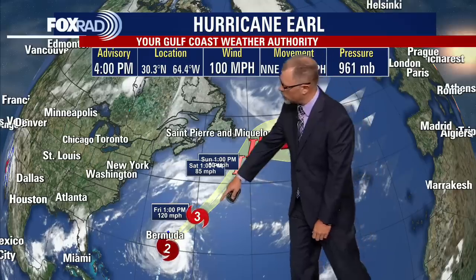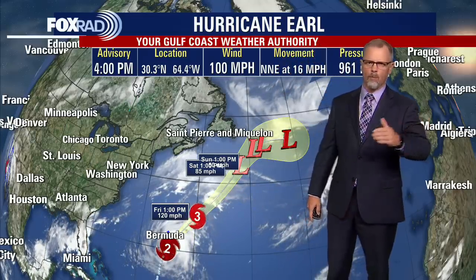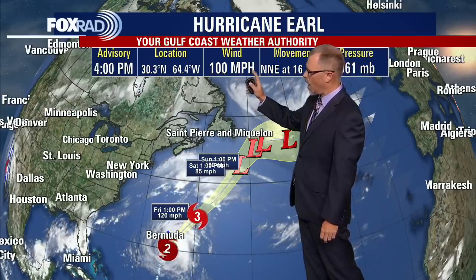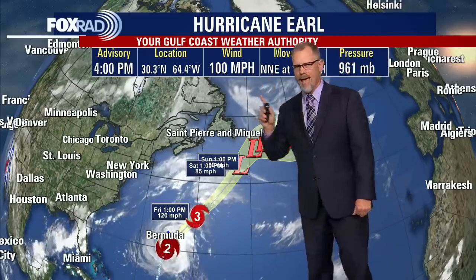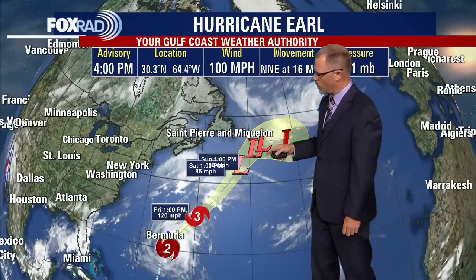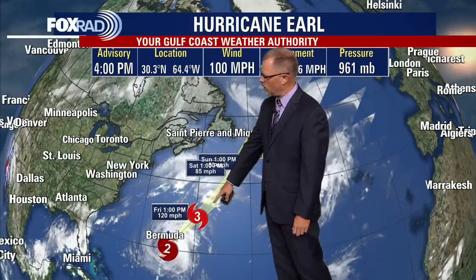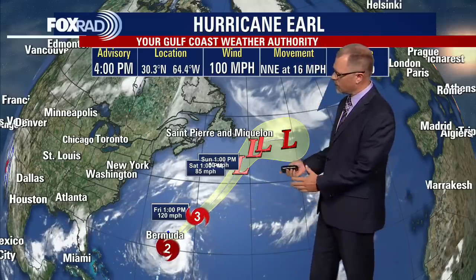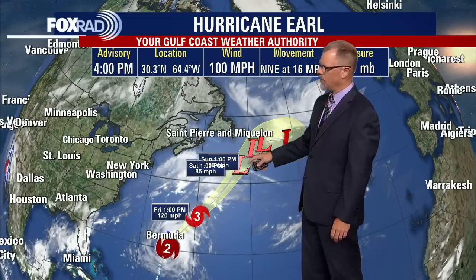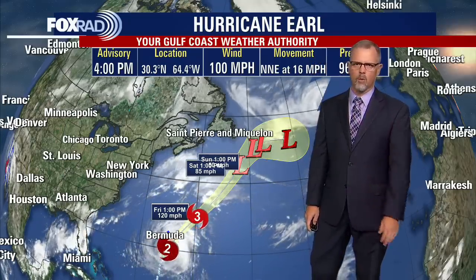It is a Category 2 storm right now. This is, of course, the 4 p.m. update from the National Hurricane Center. Maximum sustained winds at about 100 miles an hour. That Category 2 status will probably be increased to a Category 3 by tomorrow afternoon, with estimated winds expected to be about 120 miles an hour. And then after that, once we get into Saturday and Sunday into the weekend, things are definitely going to fall apart pretty quickly once we get into some cooler waters.